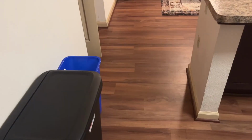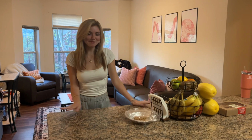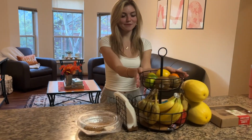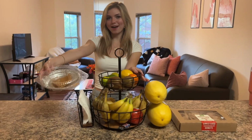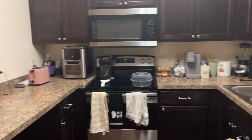We just have our trash can and recycling, and then we have our lovely kitchen. So this is where we keep some of our food, some of our snacks. We have a little fruit basket, some pumpkin pie, apple cider donuts. This is where we have all our sweet treats and stuff. Okay, so this is the main part of our kitchen.